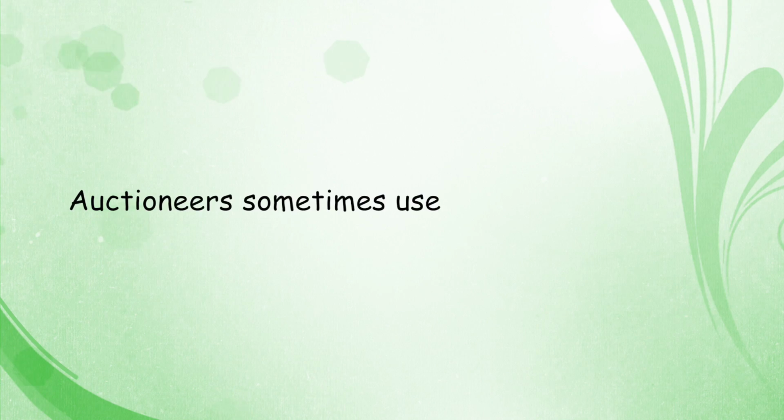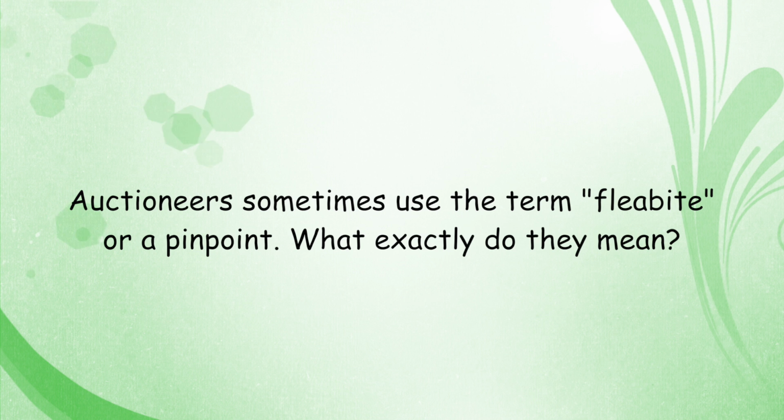Okay, first question. First question says, auctioneers sometimes use the term fleabite or pinpoint. What exactly do they mean? Okay, let's see if we can answer that question for you.